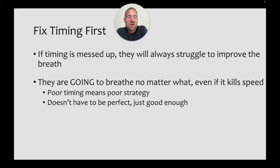If the arms and the legs aren't doing the right thing at the right time, there's not going to be an effective time to breathe, so they're just going to pick one. So poor timing means poor strategy in terms of breathing. So if swimmers are struggling with their timing, you need to work on that first.